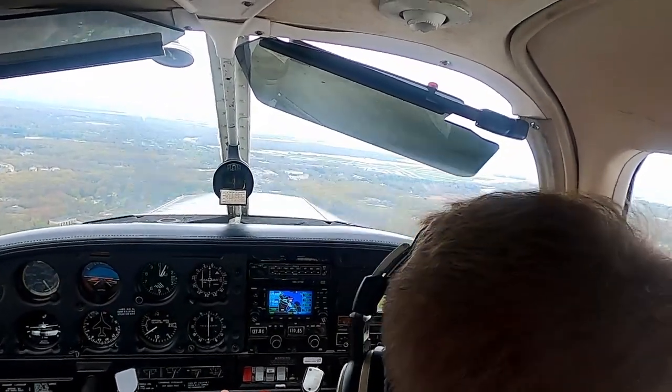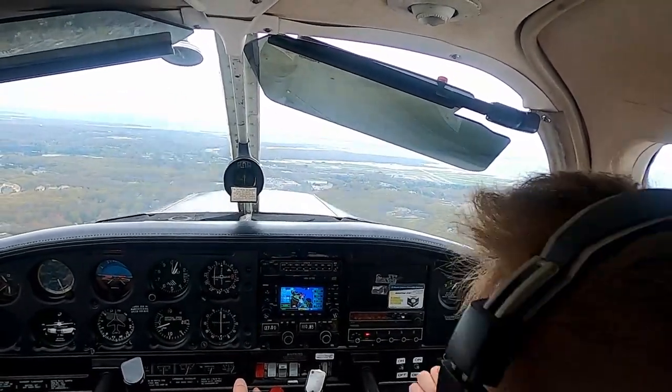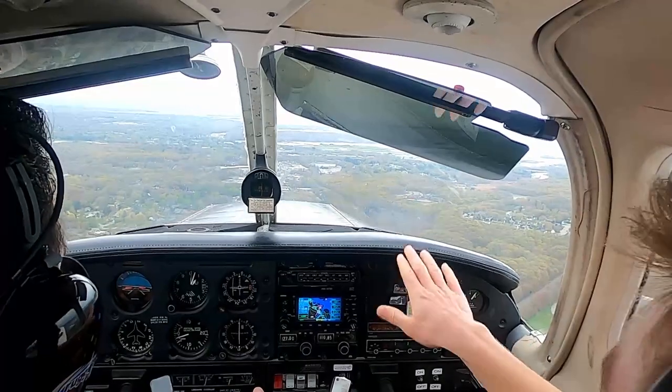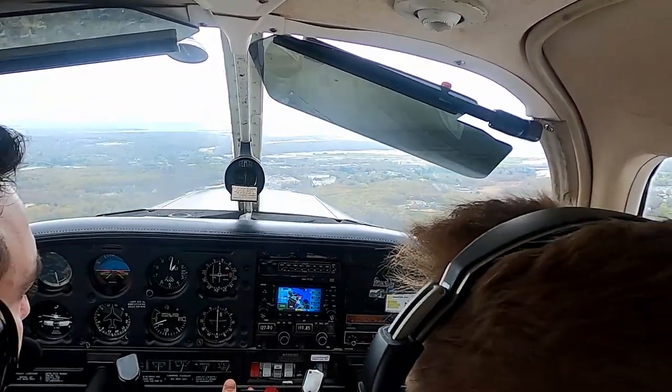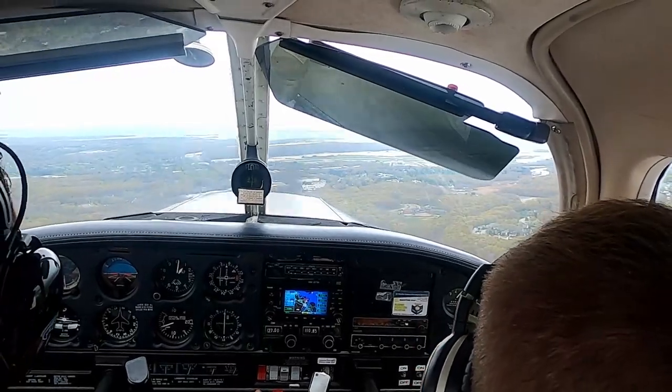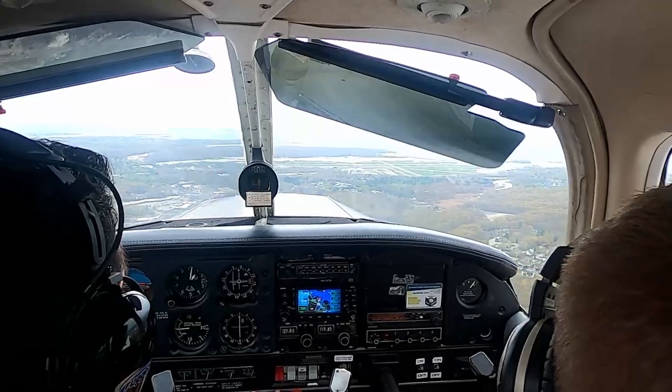One thing that is a little bit different is the view that you'll have when you're in the flare, you know what I mean? You'll be at a higher angle of attack than you're used to, just because the flaps increase the angle of attack without increasing your pitch.